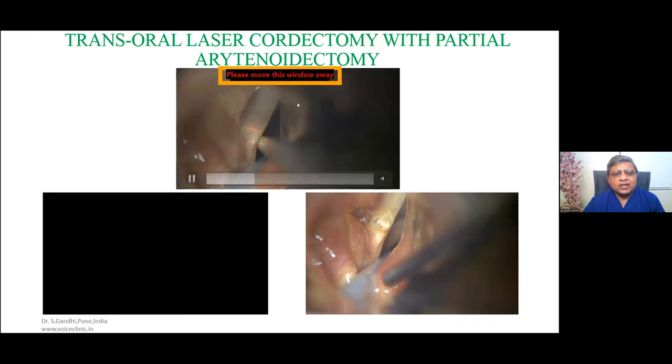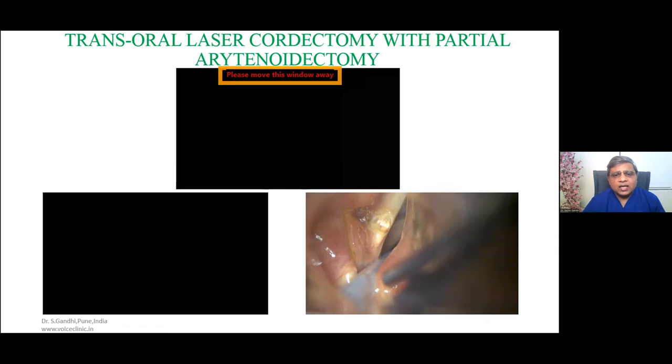So basically, here is the area when you start your surgery. So position the scope in that area of excision of the larynx. Let's see it again.